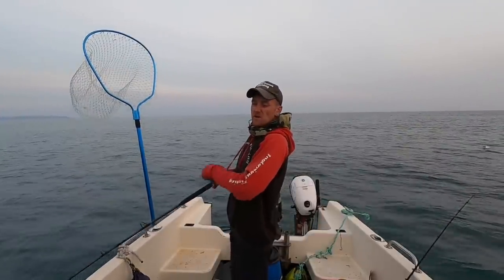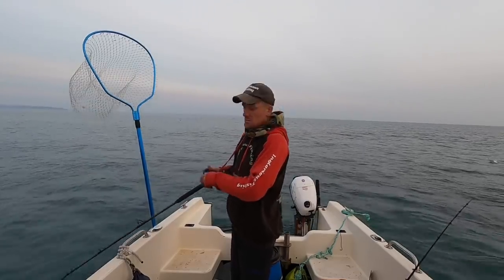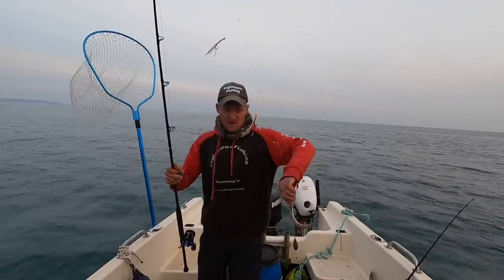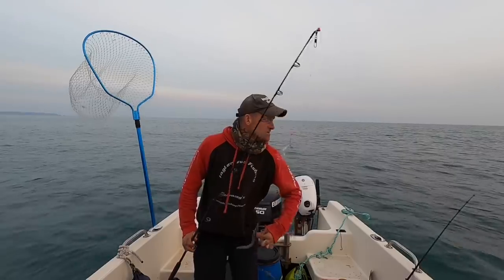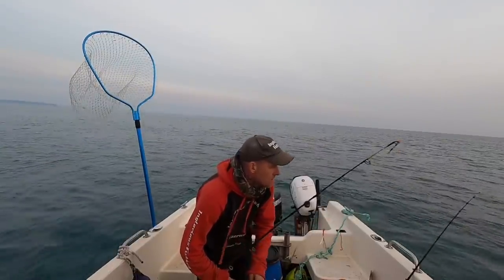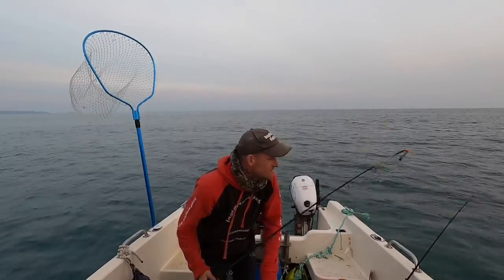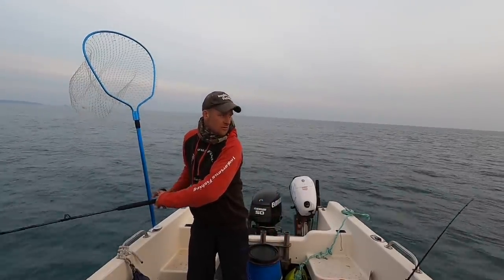Well, to be fair, I probably don't need them now, but there's probably a bunch of sand eels. Yep, another lovely sand eel there. Just keeping an eye on the rods. If there's sand eels there and I've got my sand eels on the bottom, there's more than likely going to be turbot. Keeping an eye on the rods, making sure one of them doesn't launch over.